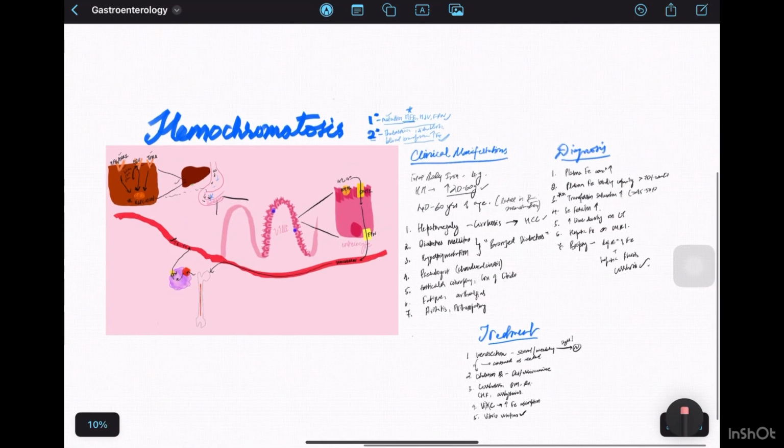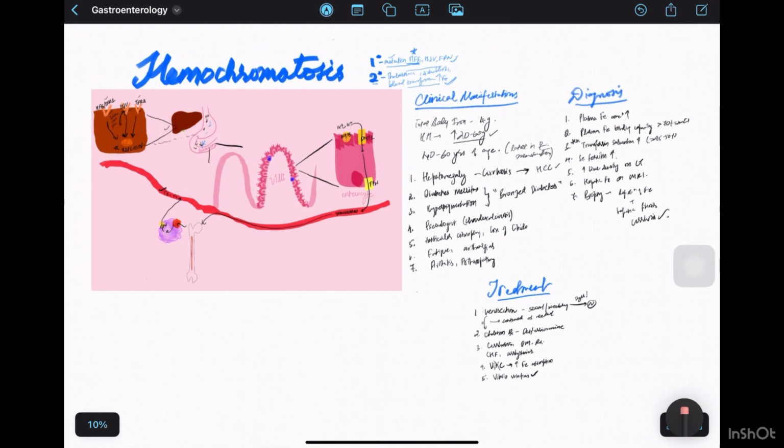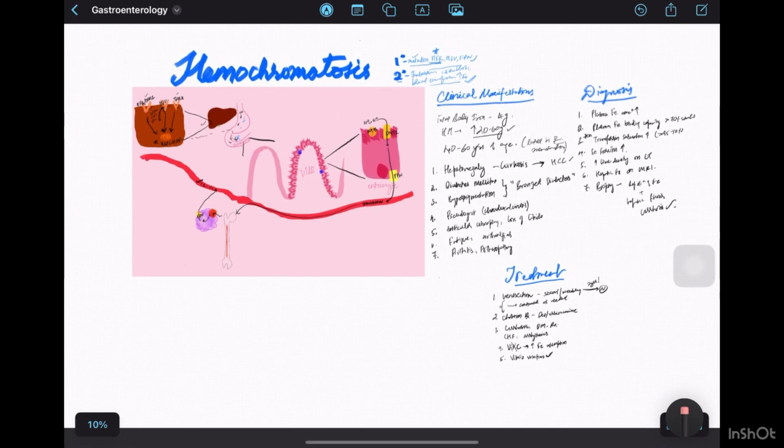So that was about the pathology, manifestations, diagnosis and treatment of hemochromatosis.